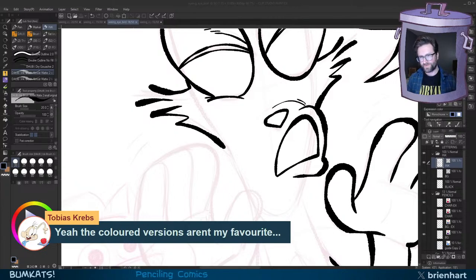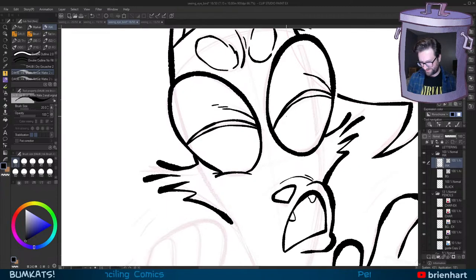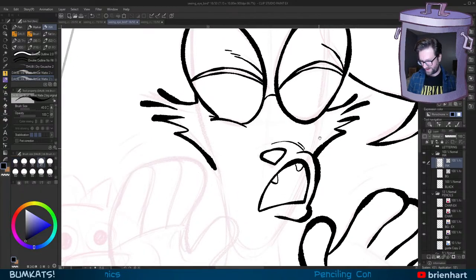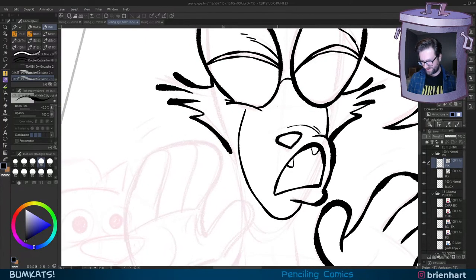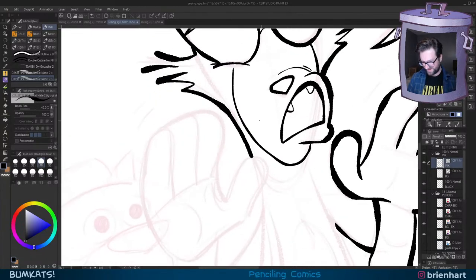Bias says, yeah, the colored versions aren't my favorite. Like Jeff Smith said, he always sees the book as black and white. He planned it for black and white, so that's the way it was intended. But totally understandable for getting a wider audience. And that's probably about as wide as you would ever get it, Scholastic, in every school and library, and it's everywhere. It's pretty huge. So, definitely good for him.